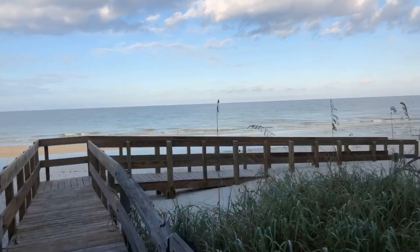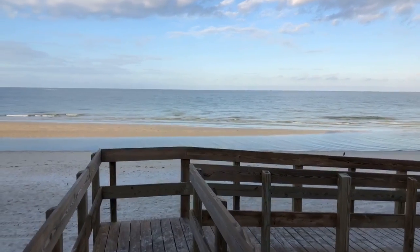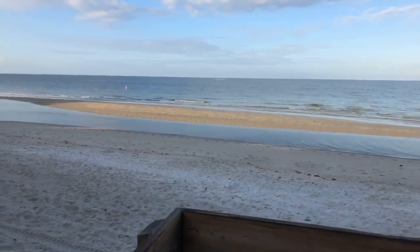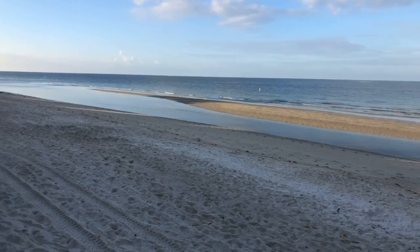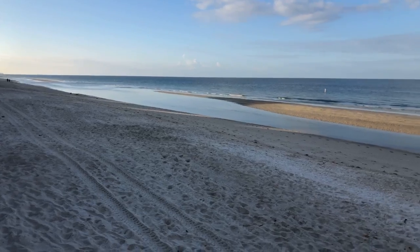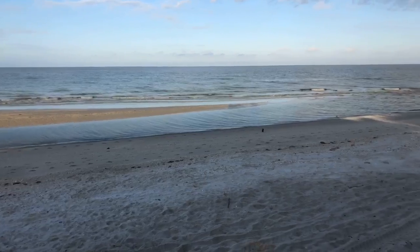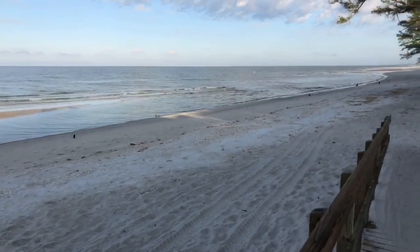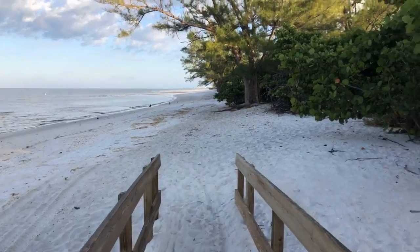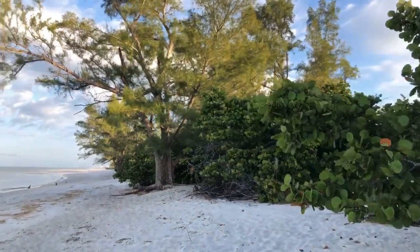Another gorgeous morning here at Del Norwegian's Pass State Park. We're about an hour away from low tide here. 74 degrees, expecting the highs up in the mid to upper 80s. Absolutely beautiful out here. No red tide. Water temperature is around 81. Partly cloudy here. A slight chance of rain later today.